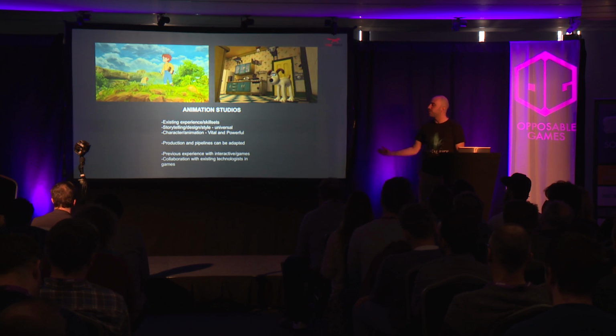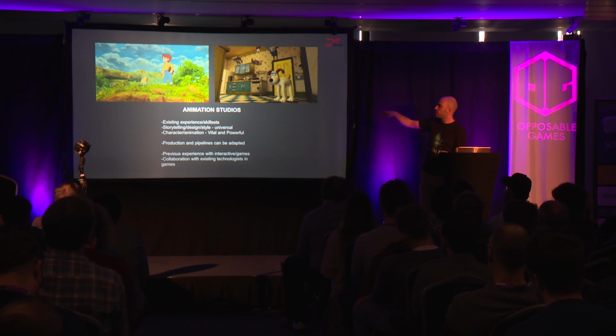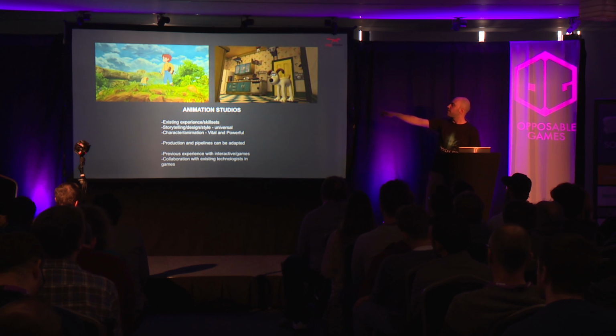Animation studios. So if you're an animation studio, like Studio Ghibli or Aardman, Studio Ghibli went and made a game, in collaboration with a game studio, called Ni no Kuni. It's amazing. This is a still from the game using in-game graphics. That is not a cartoon. And this is from a Wallace and Gromit game. Again, looks very, very much like the cartoon.